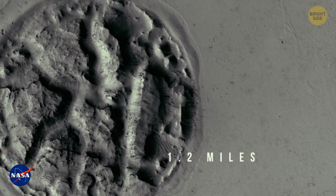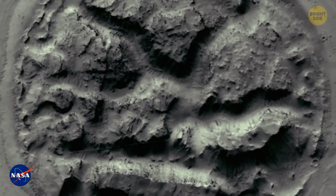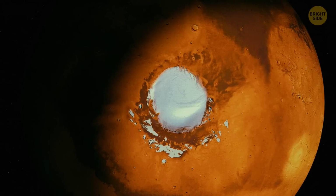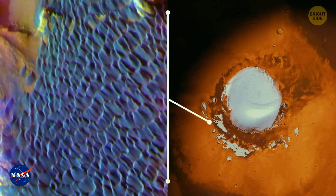It's a 1.2-mile-wide feature you can see in the area of lava flows. It might be the result of lava pushing this formation from below. It seems astronomers have also got some images of blue dunes. It's a sea of stunning dark dunes that strong winds sculpted into long lines.